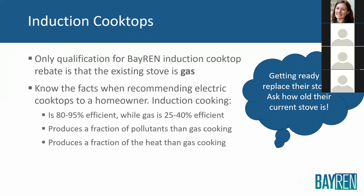Induction cooktops are, again, very clearly labeled, usually on the glass. And that might be the easiest way to figure out whether it's induction or electric resistance. If the heating zone begins to glow red, you usually have a ceramic cooktop. And if nothing's glowing, then usually that's an induction cooktop. You can, again, also put your hand over it to see if it's hot or stays cold.